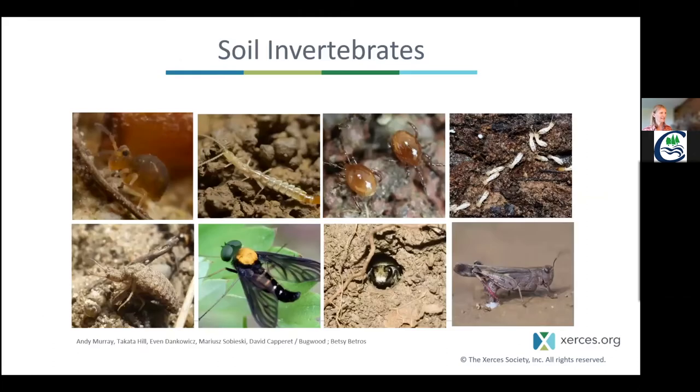Okay, let's start talking about some individual groups here of soil invertebrates. So again, invertebrates are animals without backbones. Insects are about 80% of this group. 12% are arachnids, which are like the mites pictured here, as well as spiders.